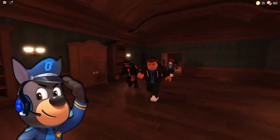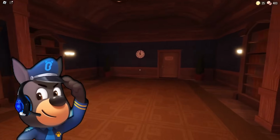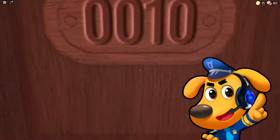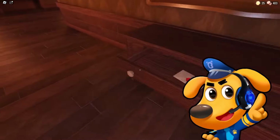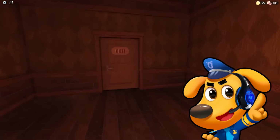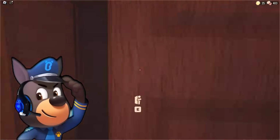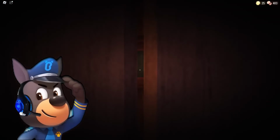It's strange. We're already at the 10th door and haven't encountered a single monster. Maybe the game glitched? I don't think so, Dobie. These kinds of games love to wait for just the right amount of time, and then a really scary monster suddenly jumps out at you. Did you see the lights flicker? I think that's a sign that a monster is about to attack.